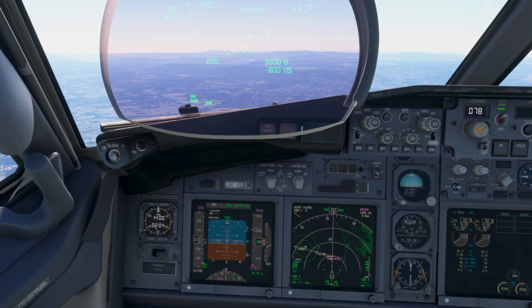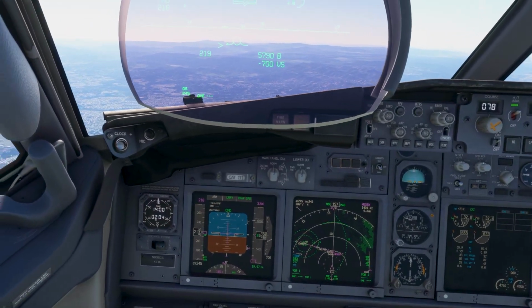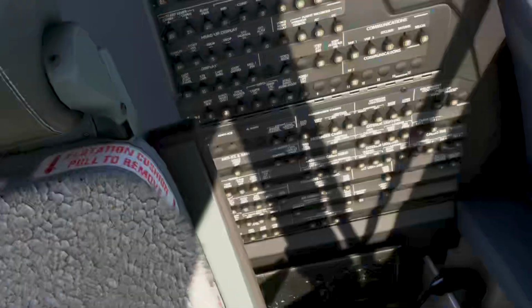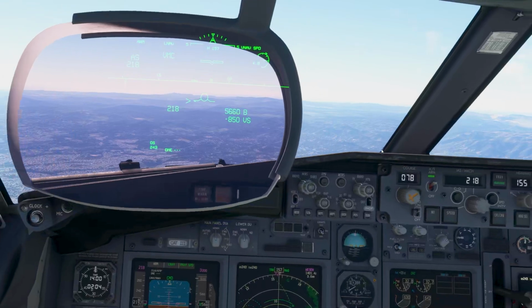It's really cool. We'll start slowing down flap up maneuvering speed. We'll get the flaps going down to flap 5 here shortly. Going to record this, making sure I'm recording for you, and we are. Okay, cool. Here we go.